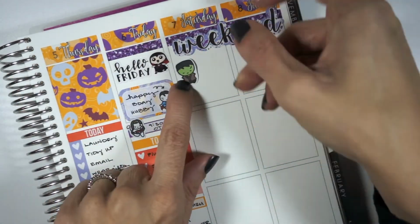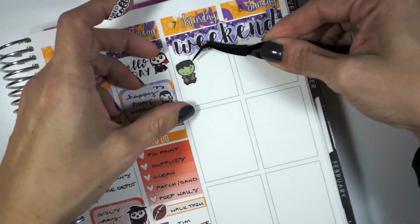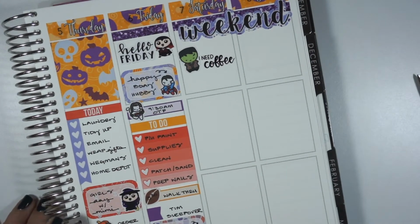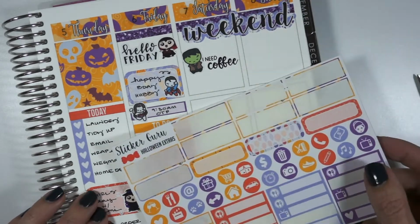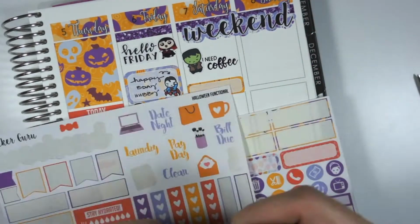And then moving on, I wanted to use this I Need Coffee sticker from Love Shira, but I wanted to use a different little character with it, so I just snipped off the coffee cup that came with it, and then I used this Frankenstein emoji from the Coffee Monsters Co. And then I just wanted to do a little planner catch up that morning.